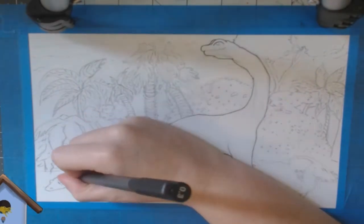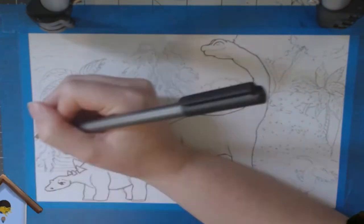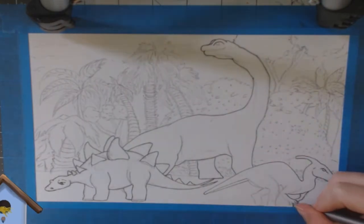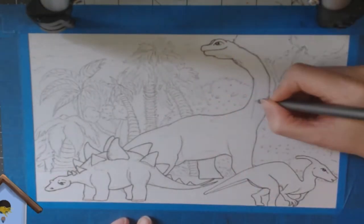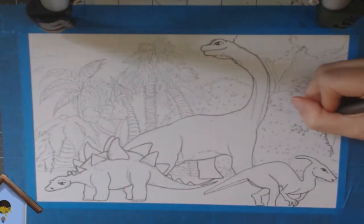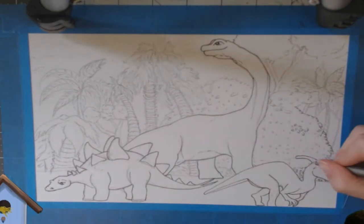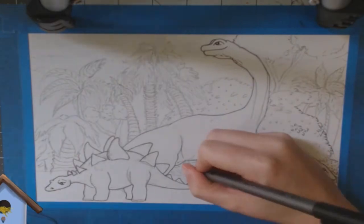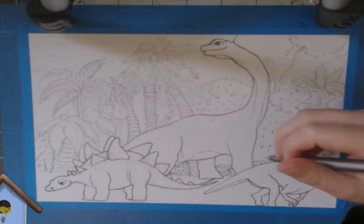So this was an illustration inspired by Jurassic World, the movie coming out. Obviously this was a while ago that I did this piece, but I just wanted to make a dinosaur illustration. So I did line work, as you can see, and then after I went in with some watercolor, and then over the watercolor I did colored pencil. So this is a mixed media piece.